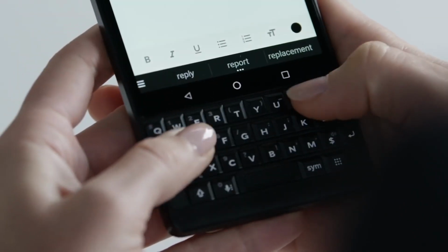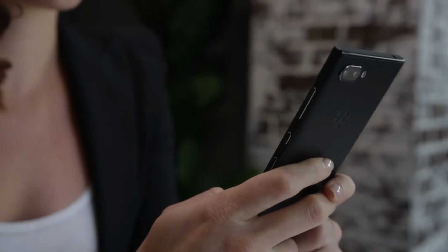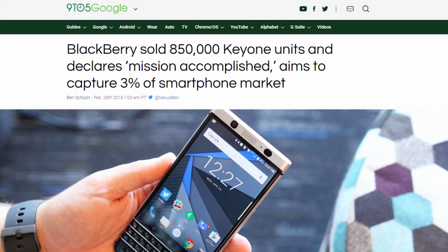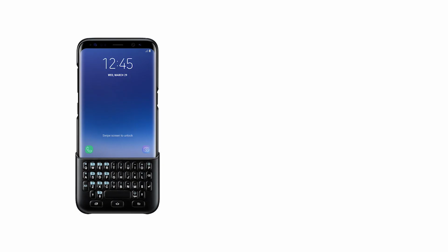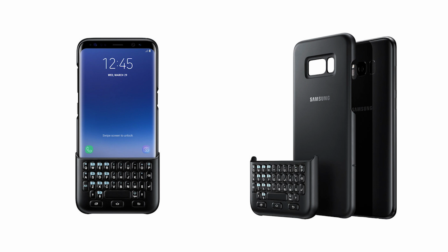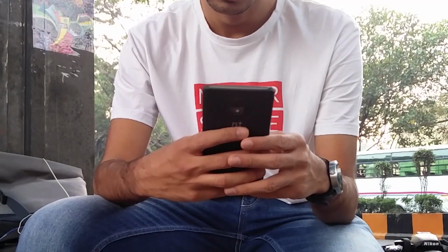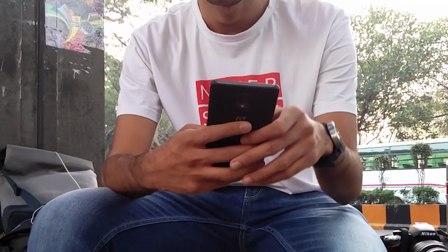To say who would use a physical keyboard in 2018 is an understatement. It's not me who's saying it, it's a million other users too. We hope to see more phones with physical keyboards, or maybe something like what Samsung tried with the S8, for those people with pragmatic productivity needs and not just millennials looking to quickly send short messages and emojis.